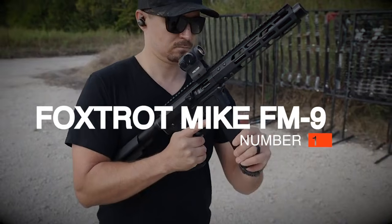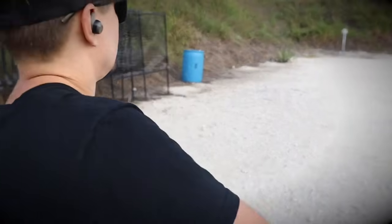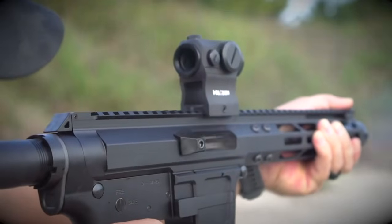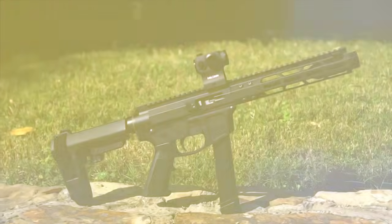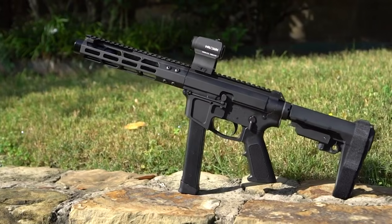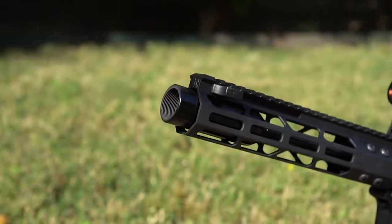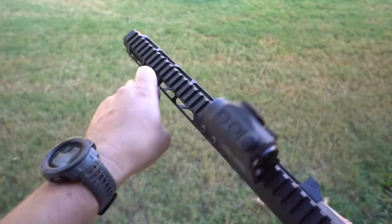Number 1, Foxtrot Mike FM9, $700. Foxtrot Mike is a company that specializes in ARs, and their 9mm stuff is some of the best around. Go to a USPSA PCC match and try to count how many folks are running FM builds. You'll run out of fingers and toes pretty quickly. You can get all the parts to build your own FM9 if you want, but if you just want the baby without the labor pains, you can pick up a completed gun. For around $700, you get a gun that is manufactured almost entirely in-house by Foxtrot Mike.